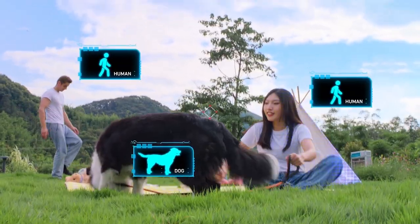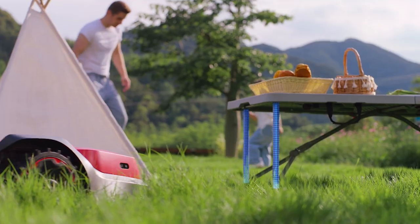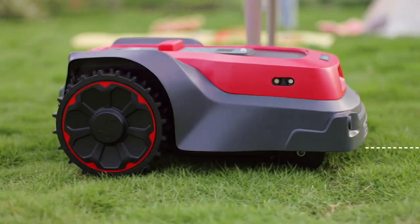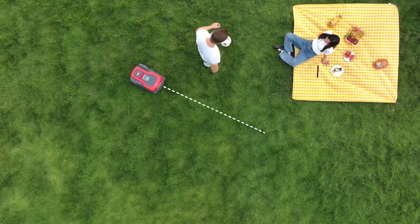Worry about the safety risk of robotic lawnmower? Using RoboUP, you can breathe freely now. Equipped with AI camera and light-sensitive headlights, no matter a day or night, RoboUP can recognize human beings, pets, wildlife, and stop its cutting disc immediately.